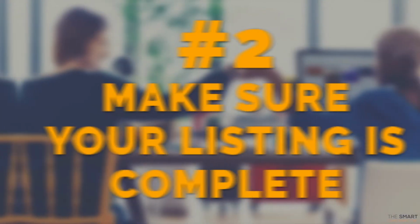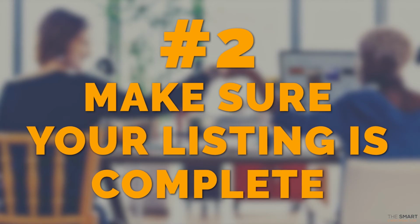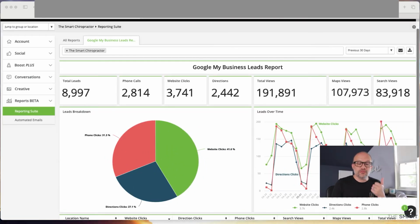Tip number 2 is make sure your listing is complete. So double check your phone number, your website. As you can see here, we're getting 3,000 people per month just with Smart Chiropractor members clicking on, hey, I want to give a call, 3,700 clicking to the website, 2,500 practically clicking for directions. Almost 9,000 people are taking action with Smart Chiropractor members each and every month just through Google My Business. That's not including Facebook, Instagram, YouTube, all of the email marketing that we do.